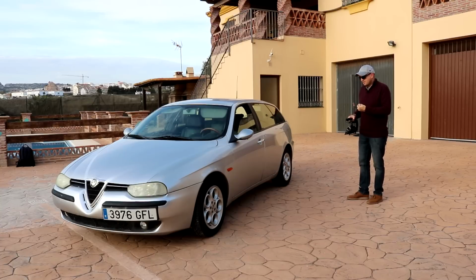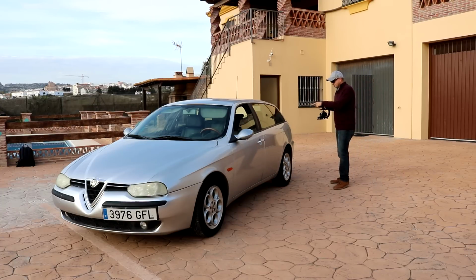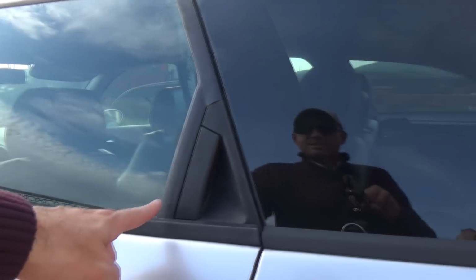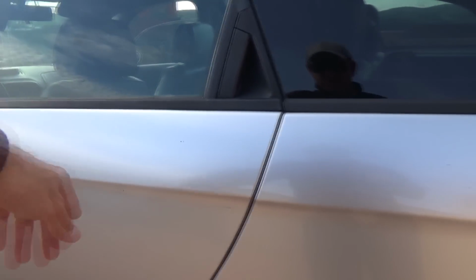Looking at the car from the side, one of the things that they really tried to do with this car was to make it look like a coupe, even if it wasn't a coupe. That meant that they had to hide the rear door handle. So you can see here the door handle is actually hidden. You can't see it very clearly. It doesn't form part of the door. There's no door handle visible on the door.